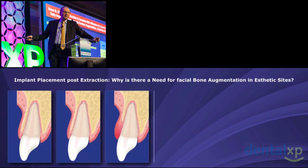Okay, now when I say bone augmentation is important, then you might ask me, why is it important? When you pull a tooth in the aesthetic zone, you have different scenarios. You can have a patient with a thick facial wall, or a thin facial wall, or actually no facial wall because of infection. And the need for facial bone augmentation in aesthetic sites is mainly driven by one aspect, and this is called the biology.